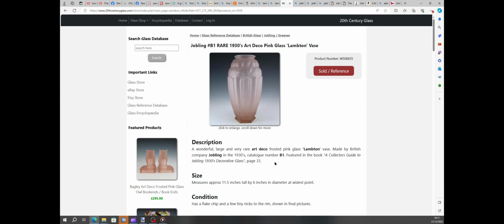So anyway, my conclusion is, yeah, it might be French. It might not be. It might be Jobling or some other maker, because this is close enough to be out of the same stable, but I don't know really. The profile of the lip is different. The other one was a bit more angular. There's another vase that's definitely French, which is rounded. So yeah, I don't know.